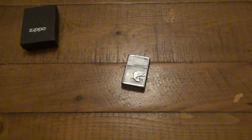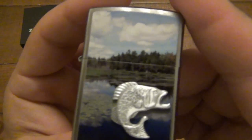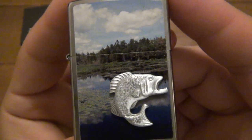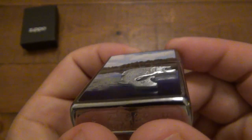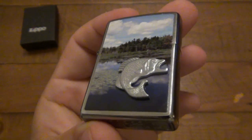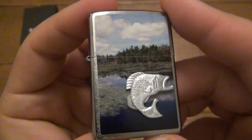He was at the store and saw this lighter, and it was kind of an impulse purchase, but it's a brand new design from 2017. You can see there's a little pond scene in the background and a giant fish jumping out of the water. You can see that's an emblem. So basically there's some kind of adhesive sticker or picture glued to the front of the Zippo, and then there's also a metal emblem on top of that. So it gives it a little bit of depth, but it's pretty cool.